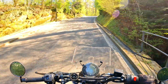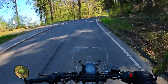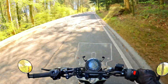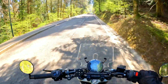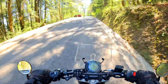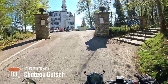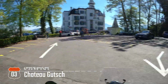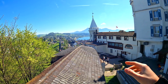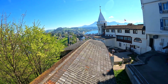And I think personally Lucerne is the most beautiful city of whole Switzerland. It covers everything. You have the mountain panorama, you have the lake, you have the beautiful old town. Amazing. And down there is Lake Lucerne, the old town, and the old city wall, which you can also hike on.